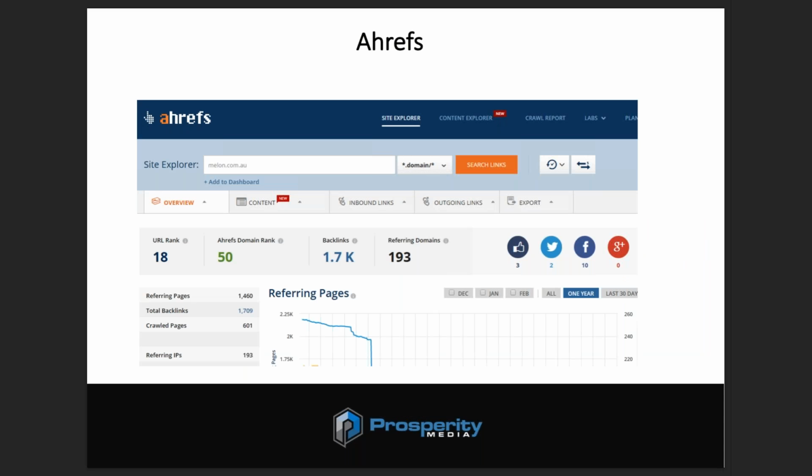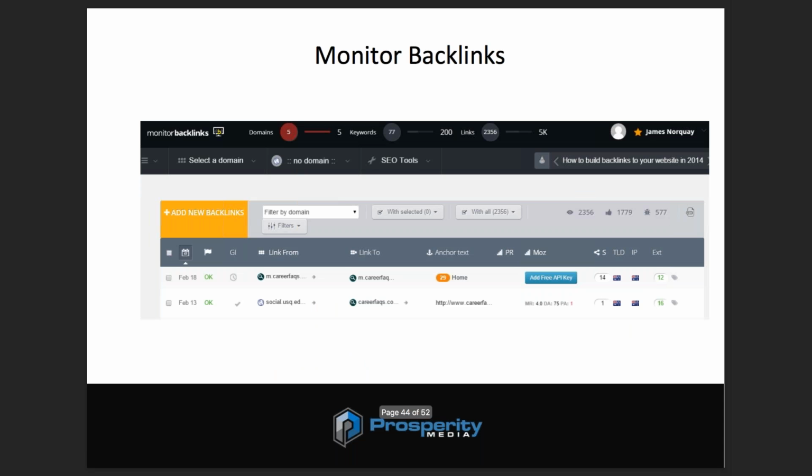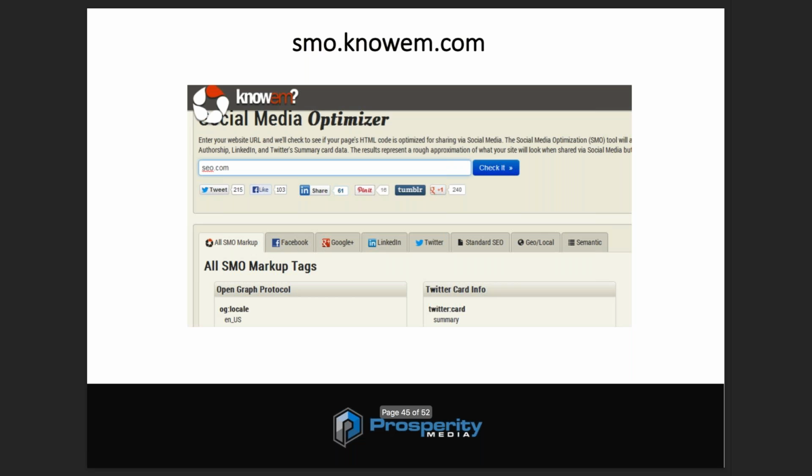Ahrefs.com, this is a great tool for checking how many links you've got to your business, checking out your competitors' links, checking out top content on your website. They even do some keyword analysis now. Monitorbacklinks.com is a good tool to monitor fresh links to your site. If you're concerned about negative SEO, we would advise you check out that one.